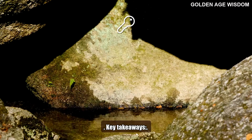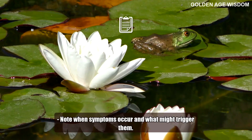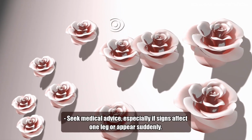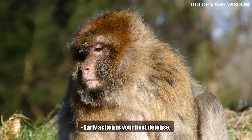Key takeaways. Take swelling, heaviness, or warmth seriously. Note when symptoms occur and what might trigger them. Seek medical advice, especially if signs affect one leg or appear suddenly. Early action is your best defense.